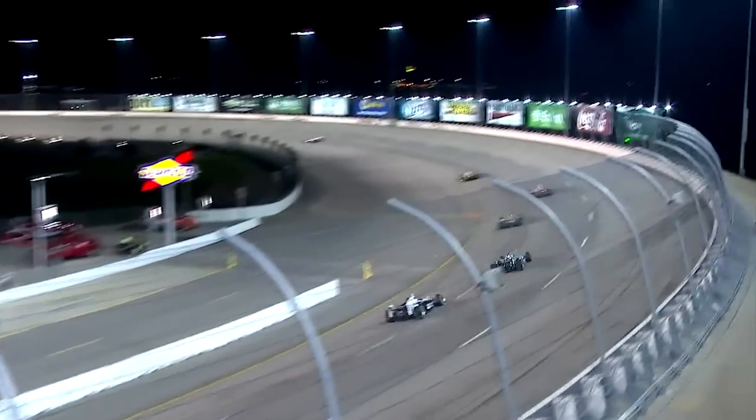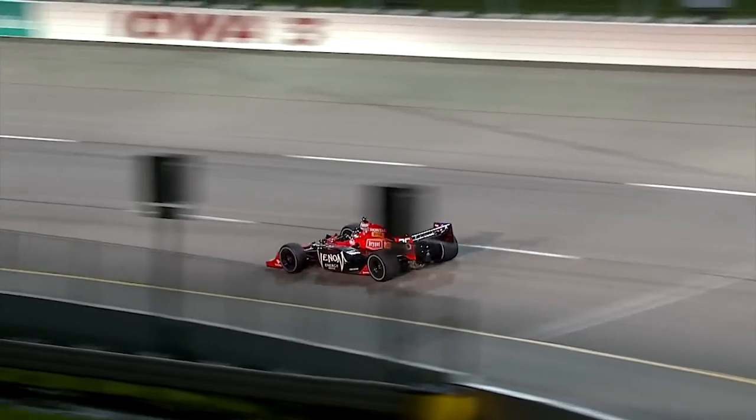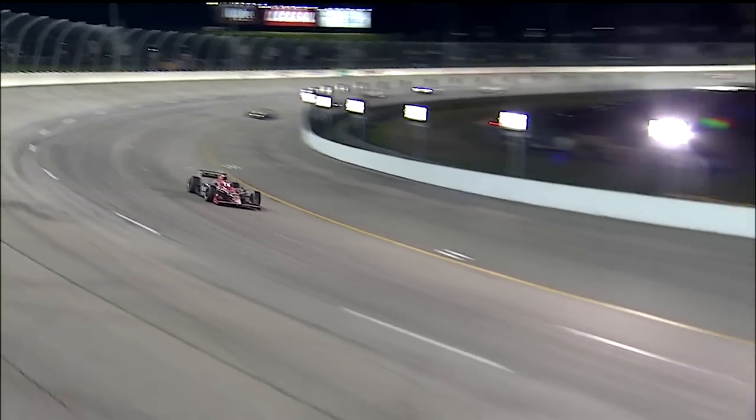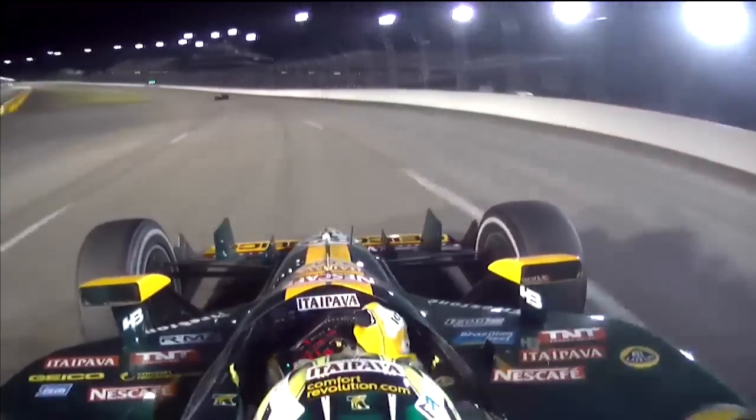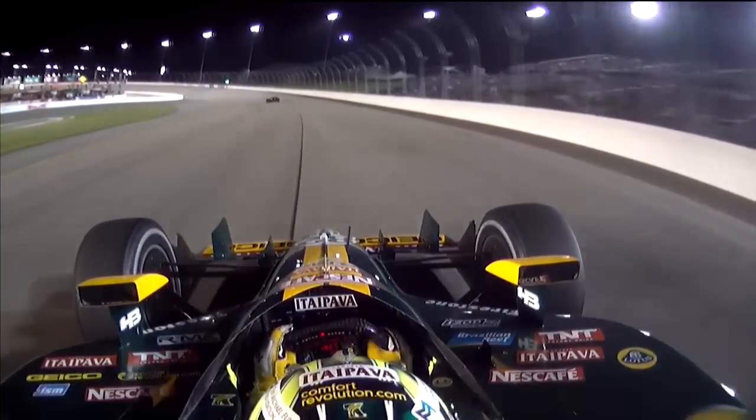Wow, it's been a long time since Marco Andretti was in victory lane. And it's difficult for them to catch him now. Marco's constantly on the overtake. You can see it gliding up. Watch him flick off. It's going to be difficult for Tony to close this gap.